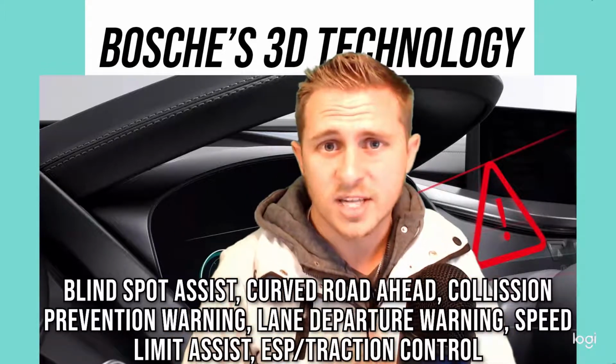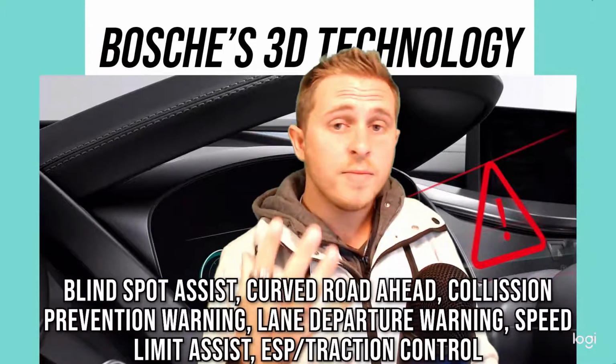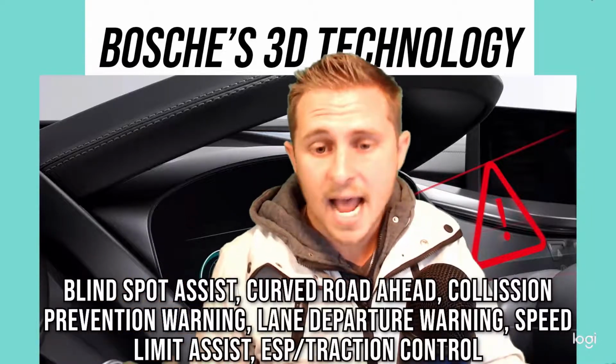Traffic comes to a certain stop, and that collision prevention warning, if just noticed a little bit quicker by a driver, can prevent an accident. And that's something that's entirely true. And I think it's an absolutely phenomenal idea.